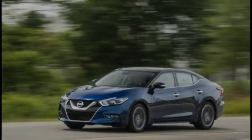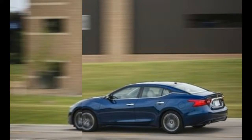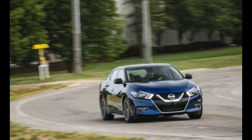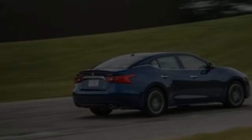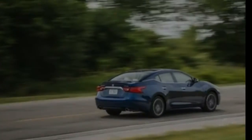The Maxima makes a value play, too, as many of its virtues are standard across the range, including touchscreen infotainment, in-dash navigation, Apple CarPlay, Android Auto, and automated emergency braking. A powerful and fuel-efficient V6 is under the hood, and an optional sport-tuned suspension turns up the heat in corners without punishing occupants when driving over rough roads. Compared with the other well-equipped full-size sedans available, the Maxima offers the most balanced mix of style, luxury, and sport.